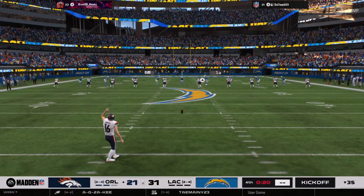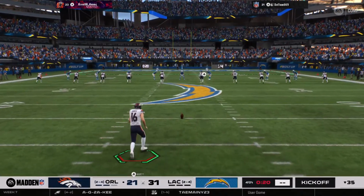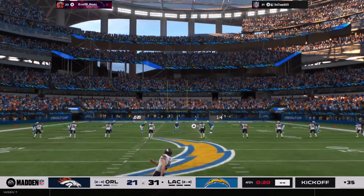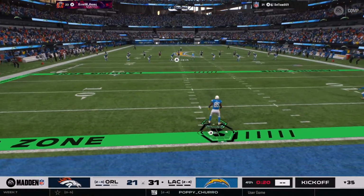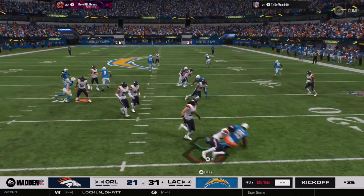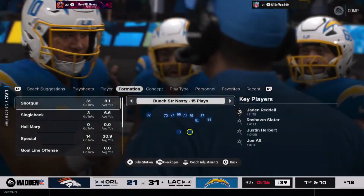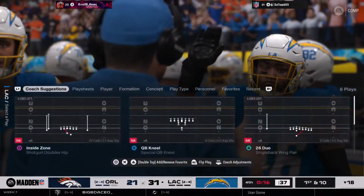To kick off. So the lead back down to 10 as things get a little more interesting, and the kick is away. And no alley to be found. The coverage was solid, and he's dropped at the 18. At their own 18-yard line.